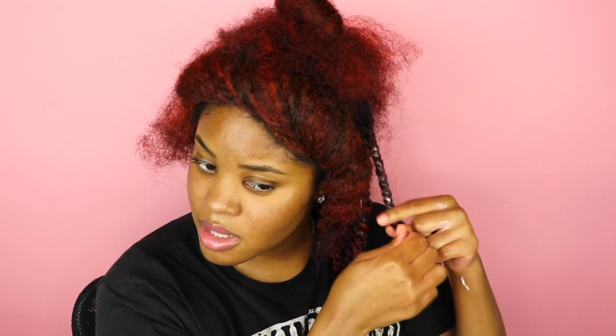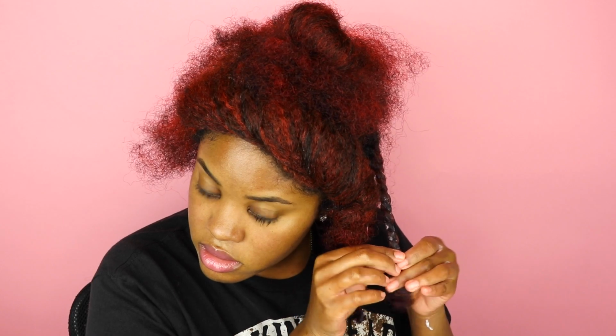You know what? As I'm twisting my hair, I'm noticing my twists are staying more intact with me using this buttercream. The twists themselves look smoother. It's just looking like it's staying together a lot more with this buttercream. There are no tangles or anything. I just feel like the twists are staying together better with this buttercream. It just seems that way.